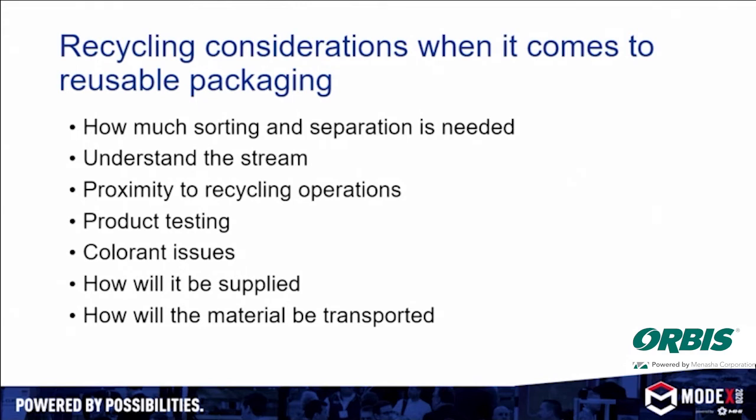How will it be supplied? Again, work with the network. Don't just throw it over the wall. Be part of your supply chain. Ask questions. If you don't have that core competency, find a company that does and work with them. But this is an industry-wide issue that we need to continue to work on. It's not one company's responsibility.